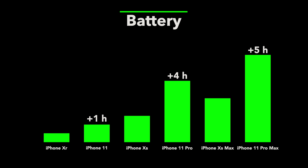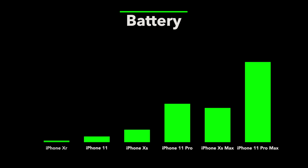So, battery. Battery is supposed to be a major improvement on this phone. And to be honest, it's that feature that I am the most excited about. The iPhone 11 should last 1 hour more than the iPhone XR. The iPhone 11 Pro should last 4 hours more than the iPhone XS. And the iPhone 11 Pro Max should last 5 hours more than the iPhone XS Max.